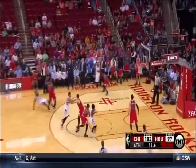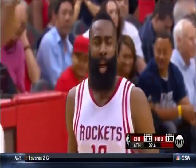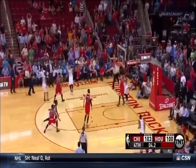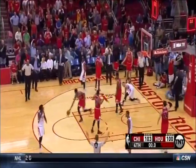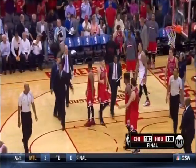Clock winding down, Harden steps into a deep three, 3 of his 24. Now it's 102-100. The Rockets would foul. Justin Holiday made the first free throw, missed the second. So Houston gets the rebound, charges down. Look at Trevor Ariza at the bottom of your screen, wide open from the corner, and the 3 to win, or actually to tie, but it doesn't fall. Bulls survive, 103-100. They're now back above .500.